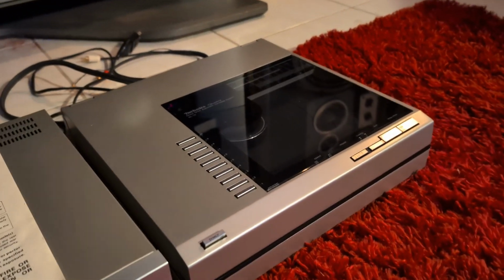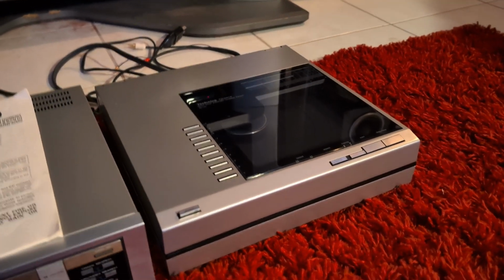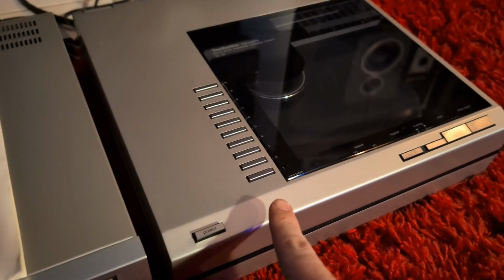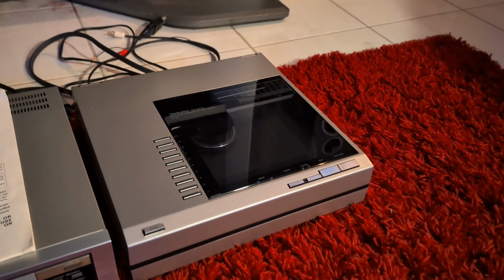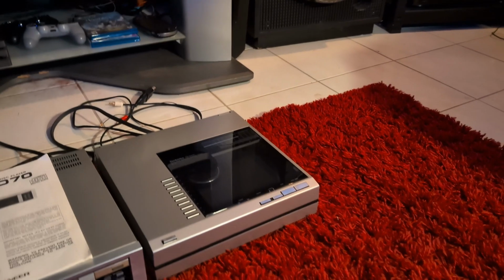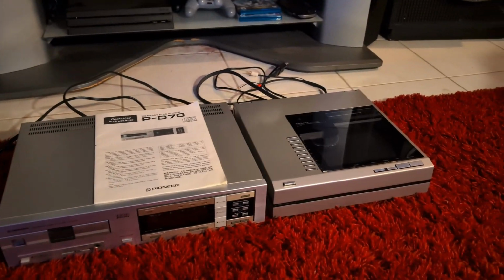And also this beautiful Technics SL15. I still have to do a little bit more testing with it, but so far it's working, it's playing. I just have to see if the biggest gremlin about this machine, which if you know the SL15, it's the auto track selector and the sensor. That tends to be a little finicky, but I'll have to test it and see if I can get that going. But I mean, these are just some great components. I'm very happy to get them.